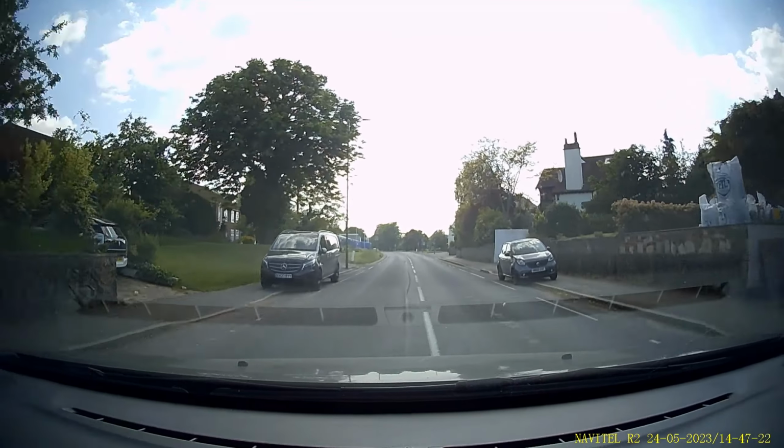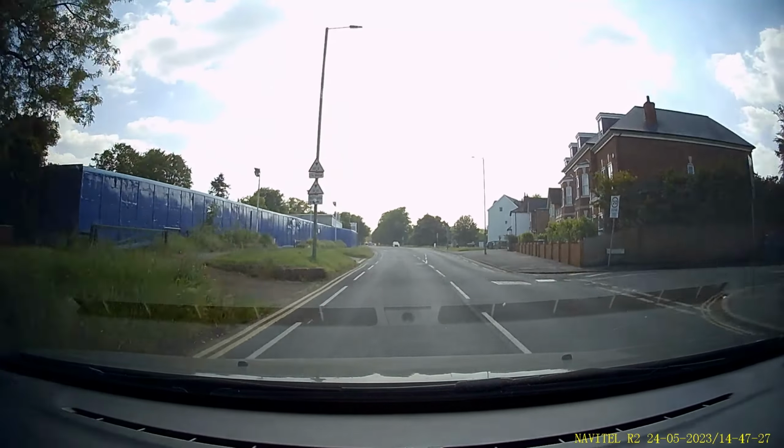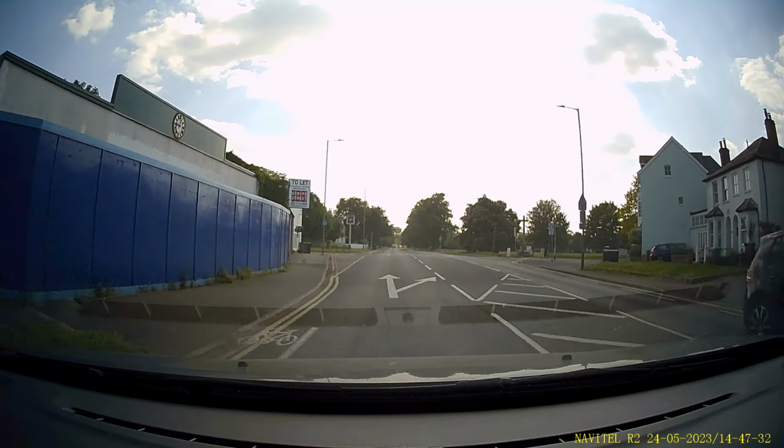Alright, obviously checking mirrors when going around those obstructions. And we build up speed again. I mean, the surface is what it is, right? Sometimes there's some potholes. So obviously we try to avoid them.